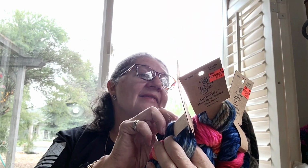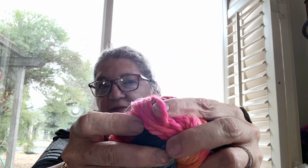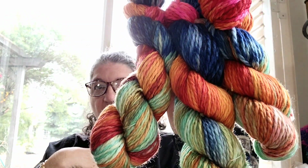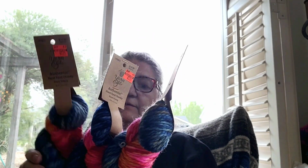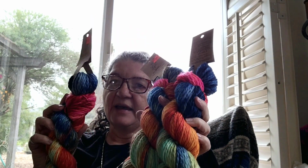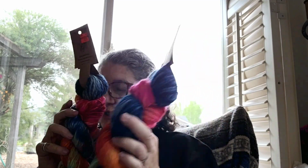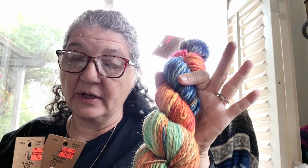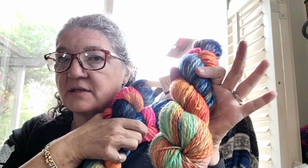All day long. And this is a bulky 5. And that's kind of why I was drawn to this, the bulky 5. And we got 330 yards. What can I do with 330 yards of this beautiful yarn? Hat, scarf, hat, cowl. I don't think it's enough for a sweater, anything like that. So 300 yards of this gorgeous yarn. I'm pretty sure with 100 of it I can make a hat. I know I can knit a hat with 100. So maybe that's it. Knit a hat and a scarf. This is going to be so beautiful. Absolutely beautiful.